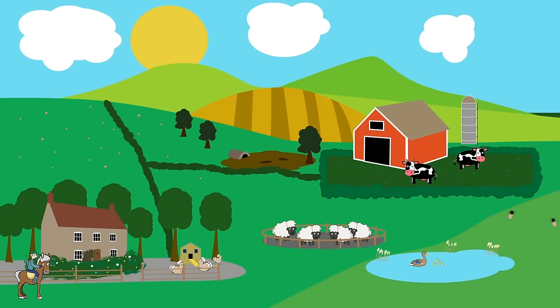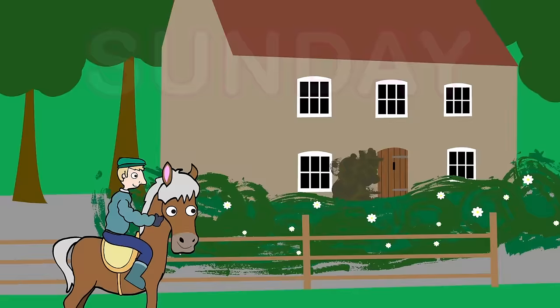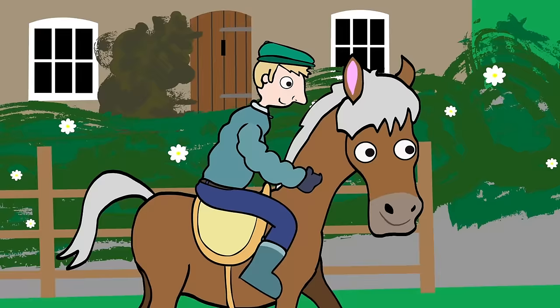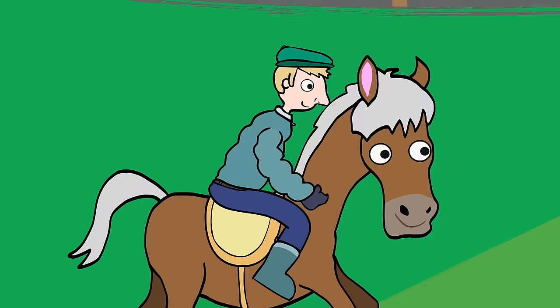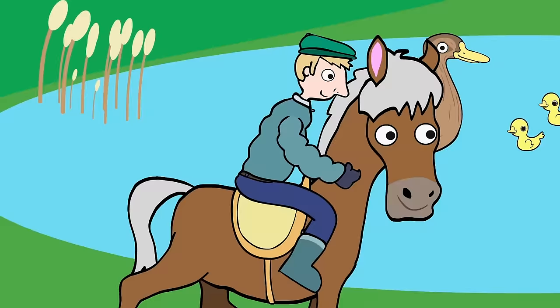It's Sunday, the last day of the week, so it's time for some fun. Whoopee! Farmer George likes to ride his horses on Sundays. And Harry the horse loves galloping as quickly as he possibly can. Wow, look at him go! Hold on tight, Farmer George. You don't want to fall off.